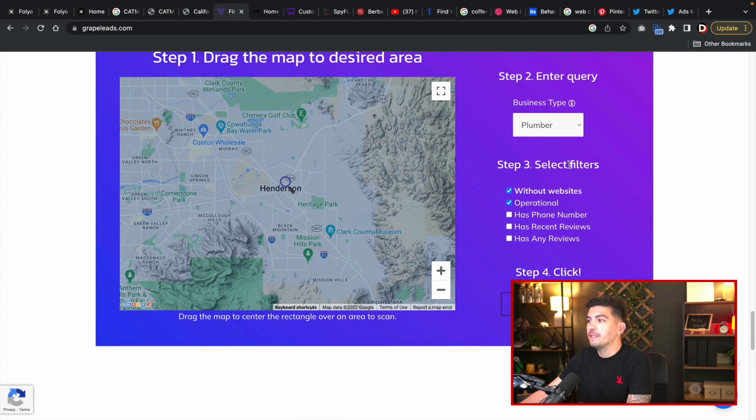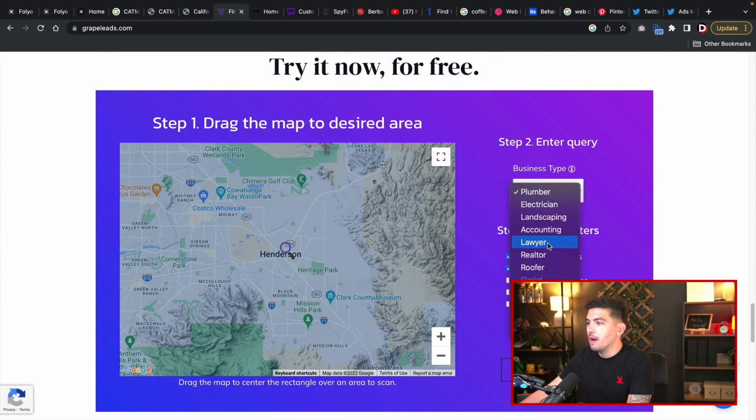So here we have the business type. We'll say, you know what? We have lawyers. Ooh, lawyers and realtors are great because they have a lot of money. So I want to go after some, let's go after some lawyers here. All right, we'll go ahead and select without websites, operational, has a phone number, and then I'll click on search.